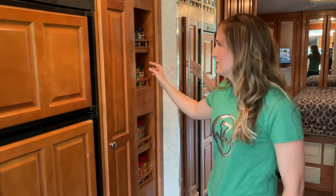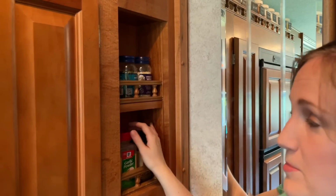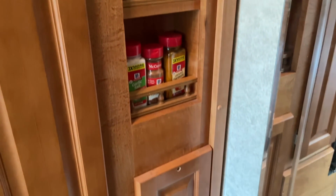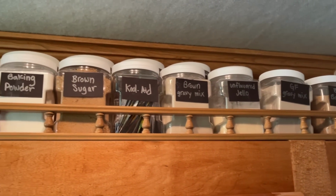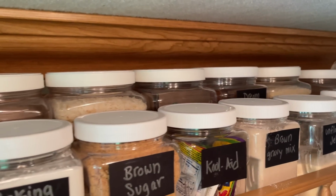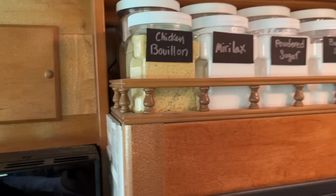I was really wondering what to put in these little spots, but I think they were made for spices because my spices fit really well right there. Then up at the very top, we have quite a few mixes and things that we cook with and bake with and season and stuff like that. And then another row behind that you can't quite see. The other row is like hot chocolate mix, panko, gluten-free panko.